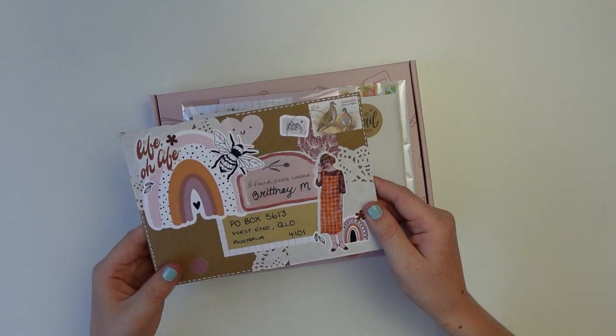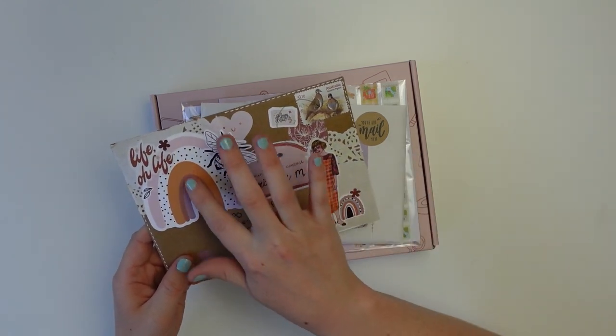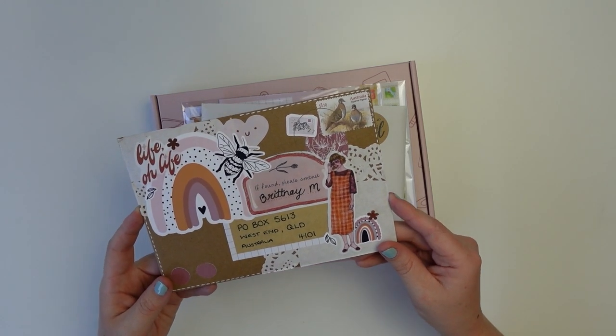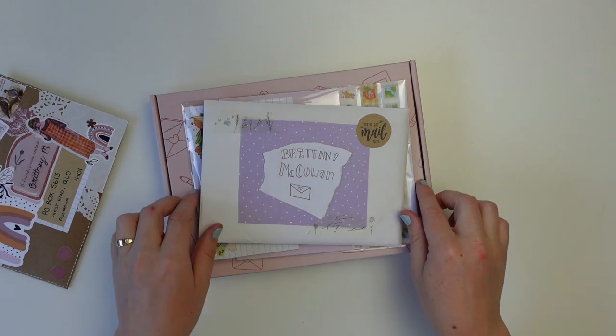And I adore her style. So I think this rainbow might actually be from her Etsy shop. I think that's her style from her shop, but she also has a YouTube channel. So I'll link all her details below if you want to go check out her Etsy or her social media accounts. The next one here is from Lily.